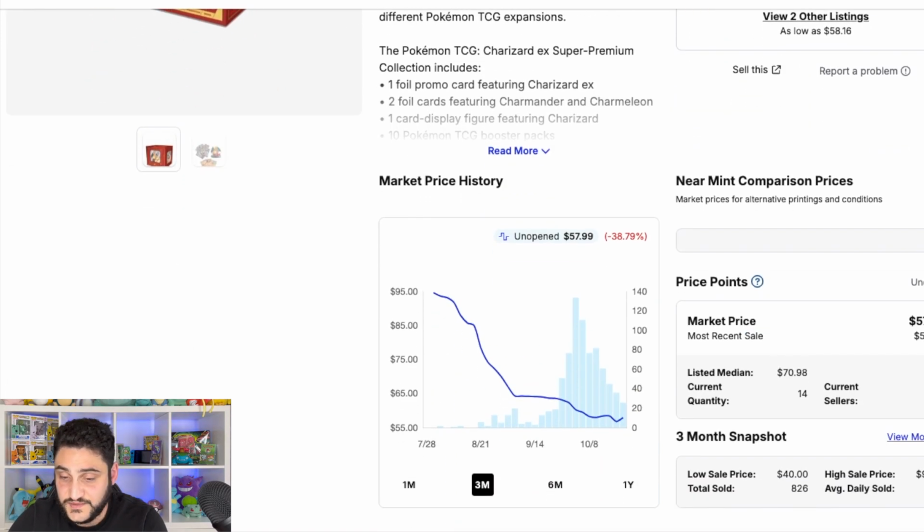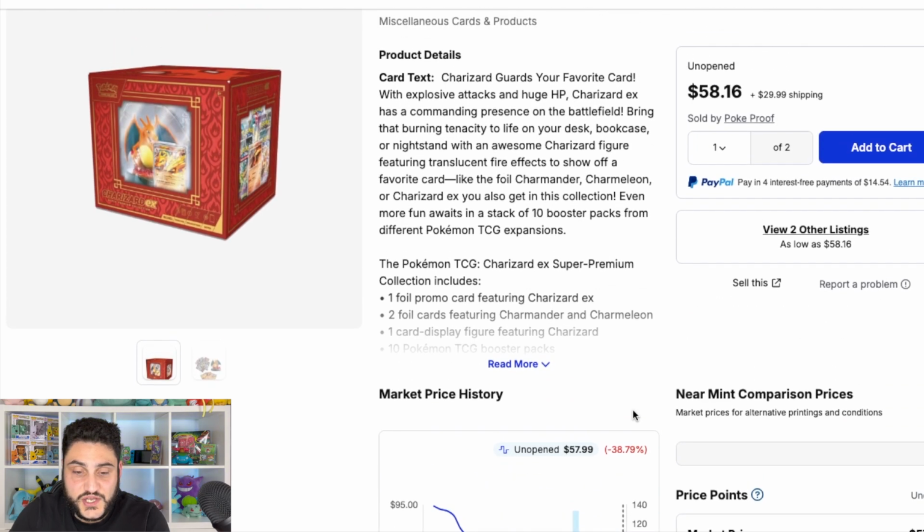First off, it's pretty affordable. It's $57, and you're getting 10 booster packs, and reasonable booster packs, such as Twilight Masquerade. You're getting a couple of those. You're getting a couple Stellar Crown, and of course, you get Temporal Forces and whatnot with it as well. But this one comes with, of course, the Charizard figurine.